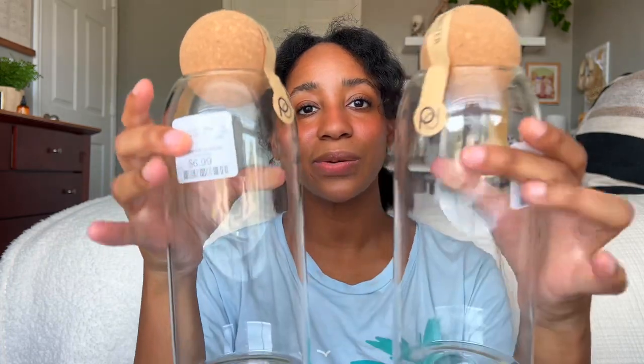And then I picked up two of these glass jars. I figured I would put my Epsom salt in this one and then maybe my bubble bath in this one, but I love the cork ball on top. I just think it's so cute.